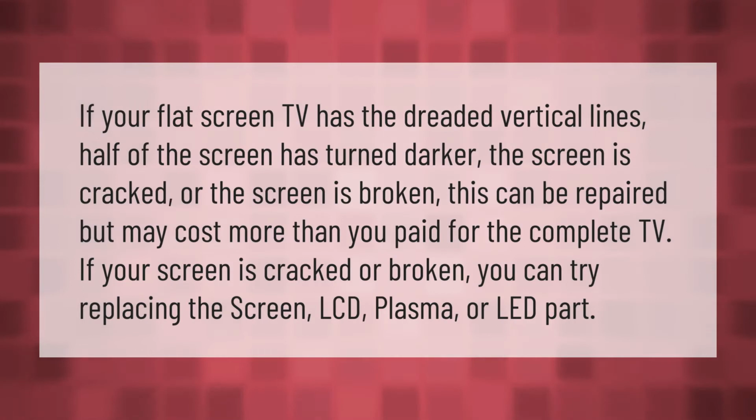If your flat screen TV has the dreaded vertical lines, half of the screen has turned darker, the screen is cracked, or the screen is broken, this can be repaired but may cost more than you paid for the complete TV. If your screen is cracked or broken, you can try replacing the screen, LCD, plasma, or LED part.